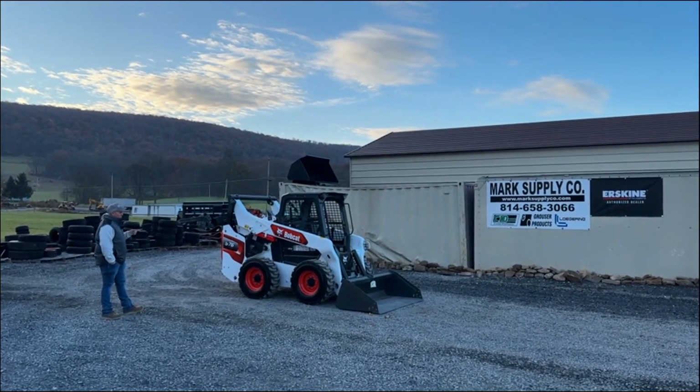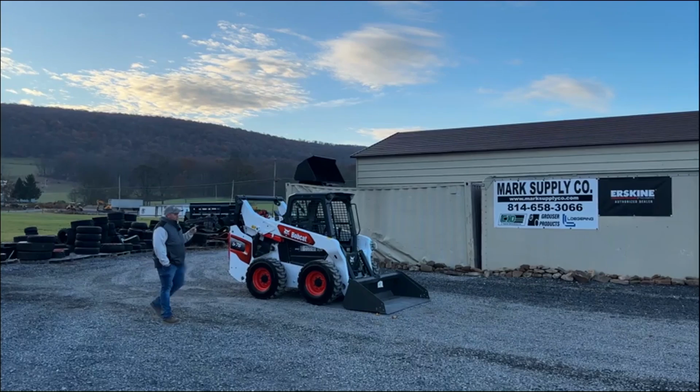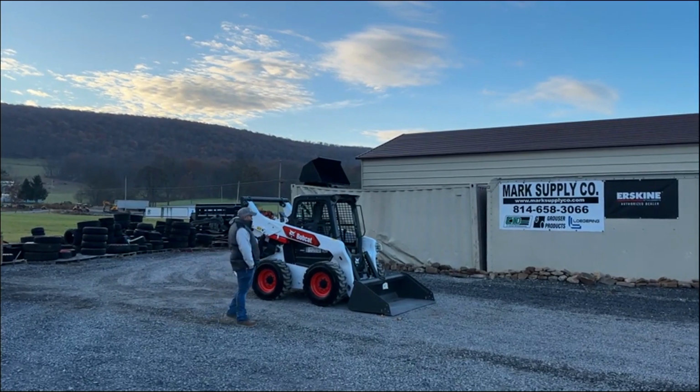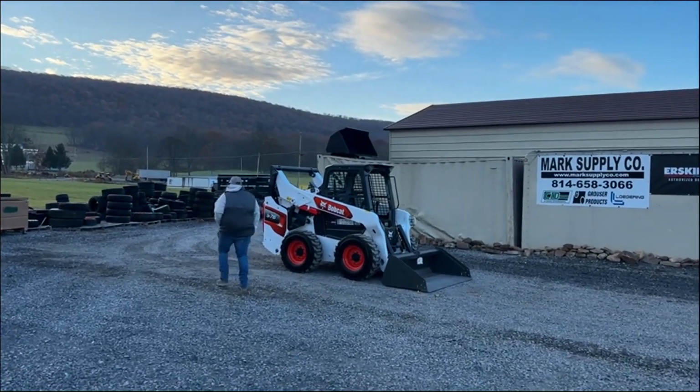OEM 12-inch, 16.5 BOBCAT heavy-duty tires. Comes with a brand new CID Xtreme 74-inch heavy-duty long bottom bucket. I don't cheap out on buckets. We're going to walk you around this machine, show you all about it.